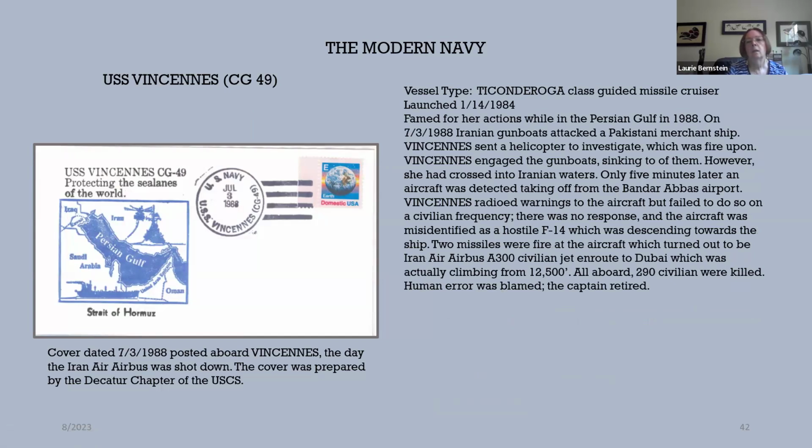Famed for her actions while in the Persian Gulf in 1988. In July of '88, Iranian gunboats attacked a Pakistani merchant ship, and Vincennes sent in a helicopter to investigate, which was fired upon. Vincennes engaged the gunboat, sinking them. However, she had crossed into Iranian waters.